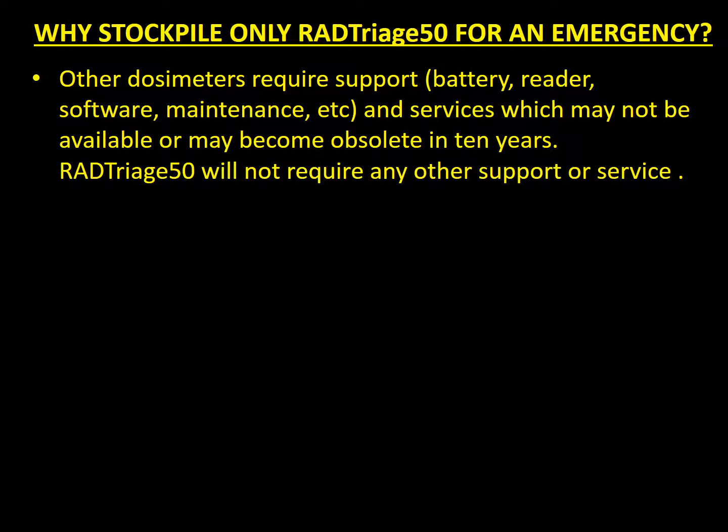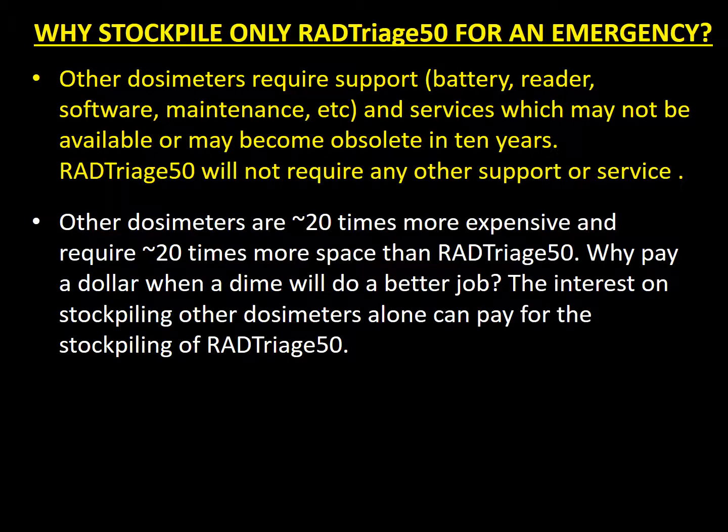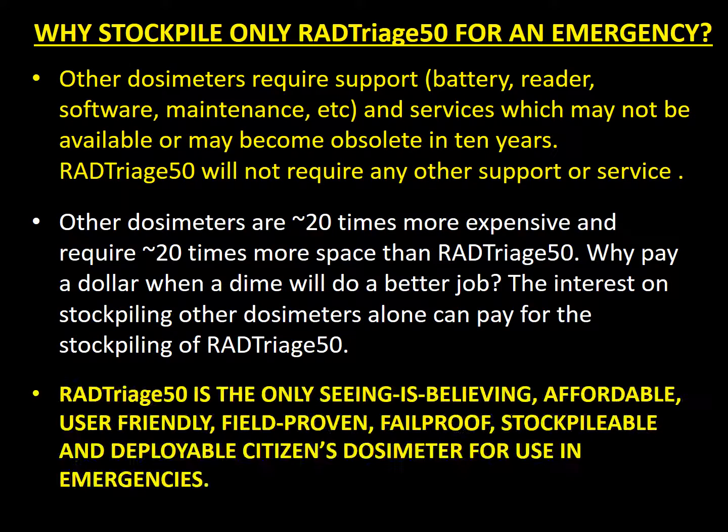Other dosimeters require support, battery, reader, software, maintenance, etc., and services which may not be available or may become obsolete in 10 years. RADTriage will not require any other support or service at any time. Other dosimeters are about 20 times more expensive and require about 20 times more space than RADTriage. Why pay $1 when a dime will do a better job? The interest on stockpiling other dosimeters alone can pay for the stockpiling of RADTriage. RADTriage is the only seeing is believing, affordable, user-friendly, field-proven, fail-proof, stockpilable, and deployable citizens dosimeter for use in emergencies.